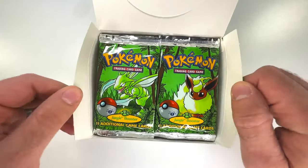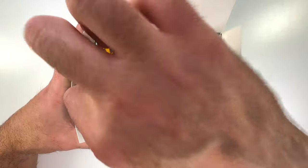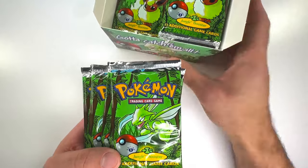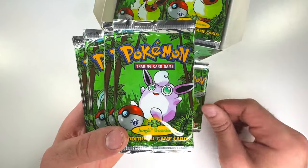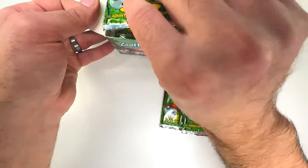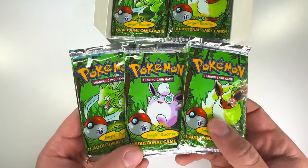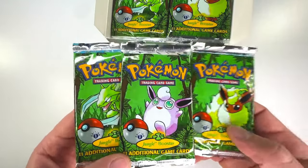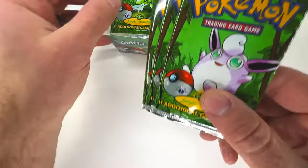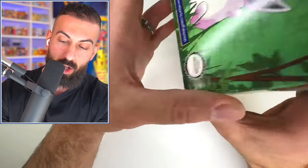And oh my god, this box looks nice. You know when you open it up and everything just looks perfect in here? Like, this is just perfect. Look at this. Scyther first edition pack artwork. Wigglytuff. And Flareon. Those are the three pack artworks that they went with for Jungle. This is literally the set that came out right after base set. Directly after base set. Which one's the best? Obviously, it's Wigglytuff. Tell me otherwise in the chat. But what I want to do now is mix these up. So I'm going to mix all the packs up.